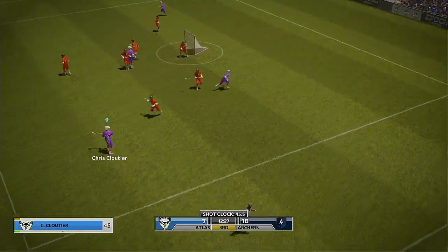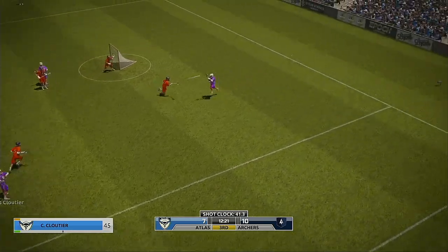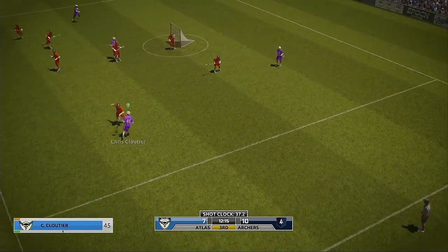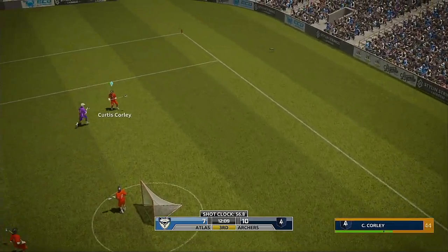Side left. Full stop center. Full stop left. Full side left. Push. Help. Klute drops the hammer. Eight with the save.